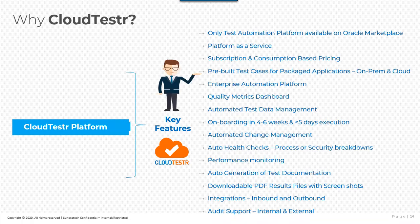Another aspect is this is the only test automation platform that is available on the Oracle Marketplace. So if you go to Oracle Cloud Marketplace and you look up automation tools, the only test automation tool or platform you're going to find is Cloud Tester. Okay, it is a platform as a service, so it is offered as testing as a service. So you don't need to hire experts in the Cloud Tester platform. We have the experts and we have domain expertise as well within the Oracle space, and we bring that to every engagement on all of our clients.